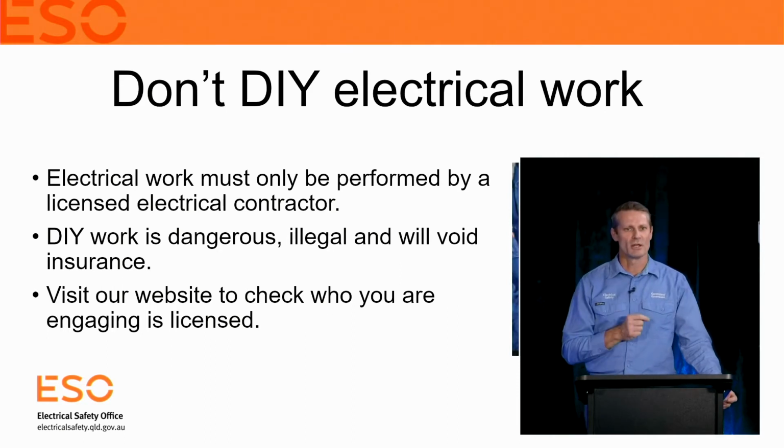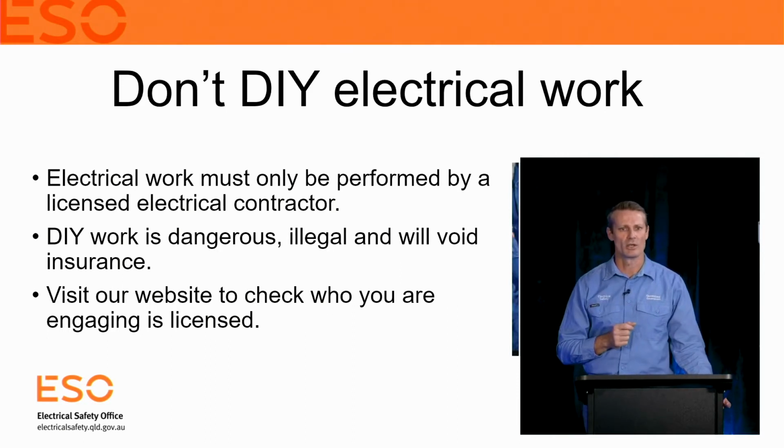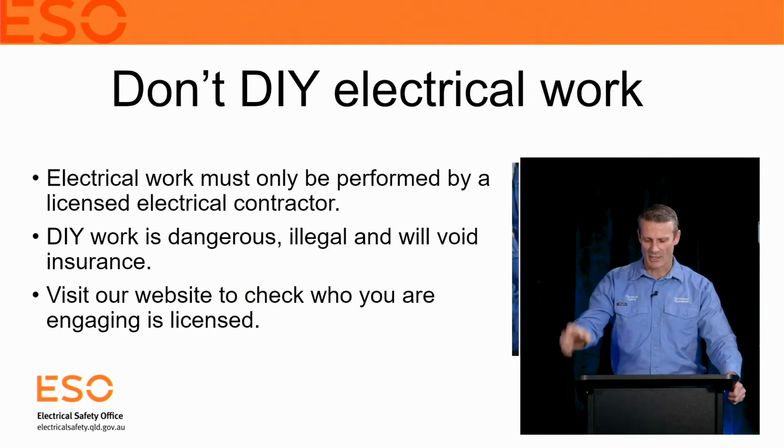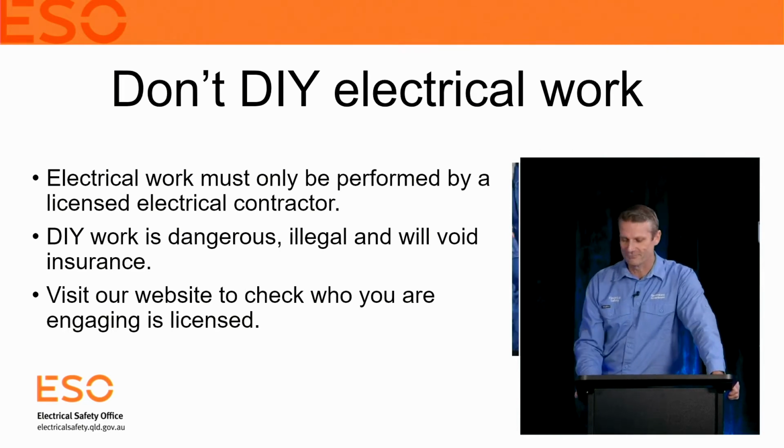So make sure you get a licensed electrical contractor to do any work. Visit our website to check if they're actually licensed. We have a facility on our website for that, so you can search up their license number and it will tell you who they are and if they're licensed as well. Make sure they are, because there's a few that aren't.